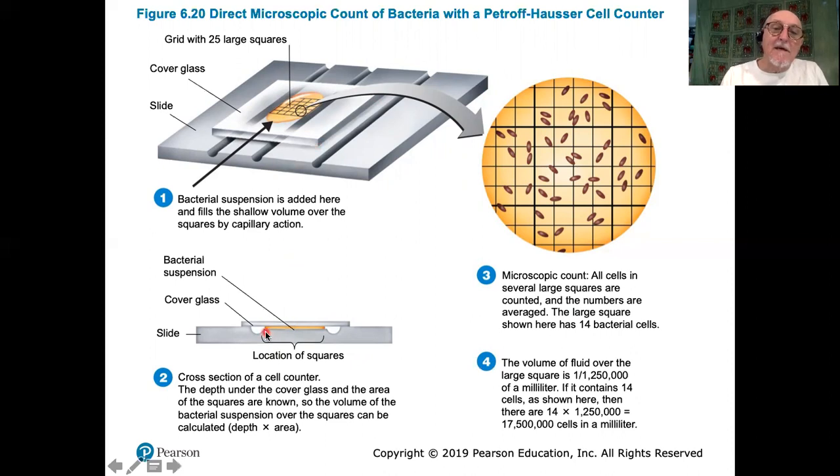When you realize that underneath here, the distance between the cover slip and the bottom of this slide is a constant because they are both rigid, and this is very, very carefully manufactured, so there is a constant distance between cover slip and slide. So there's a constant depth of medium that you are looking through. Then scored onto the ridge here in the middle, there is a grid, which obviously has a constant area. So we've got constant area times a constant depth. When I'm looking at this, I can work out exactly what volume I'm looking at. Now all I have to do is count the number of cells in that volume.